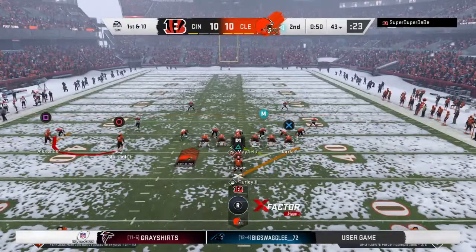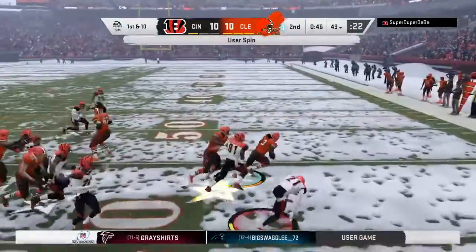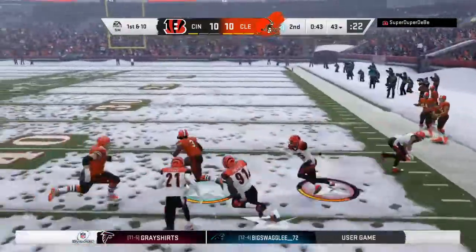Brandon, there have been some memorable snow games for championships in the NFL. 1948, Philadelphia Eagles, Chicago Cardinals. Well, the most famous one in my lifetime, I think, has got to be 01, right? Raiders, Patriots, just send the Patriots to the Super Bowl.